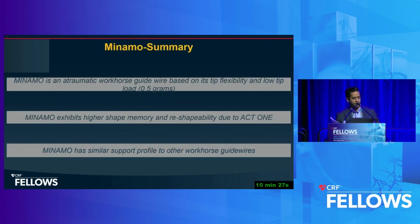So overall, Manamo is an atraumatic workhorse guide wire. It's 0.5 tip load. It's very safe to use. You can reshape it very easily, and it also exhibits a higher shape memory when compared to like a Runthrough, for example. That's really the other guide wire that I've used previously in the past. And it's a very similar support profile to the other workhorse wires.